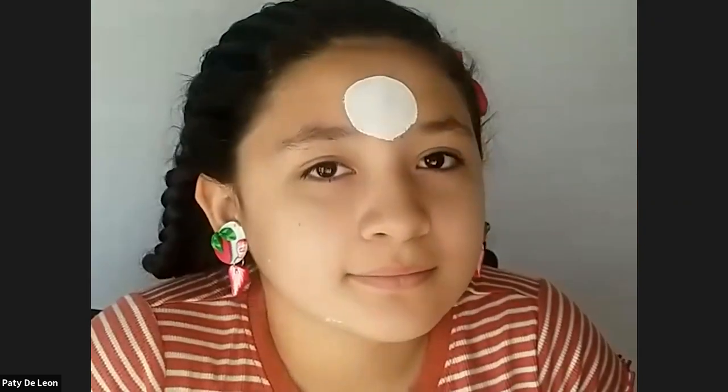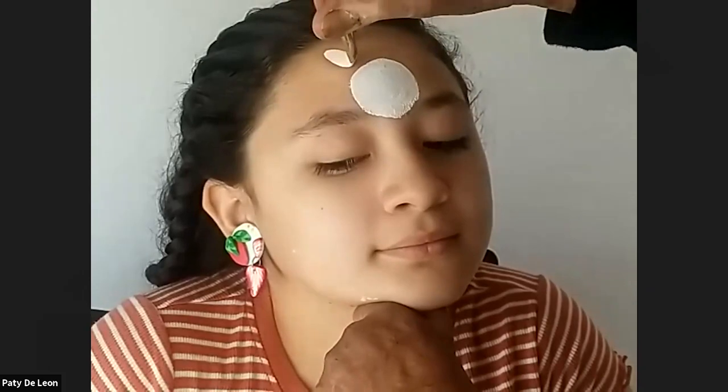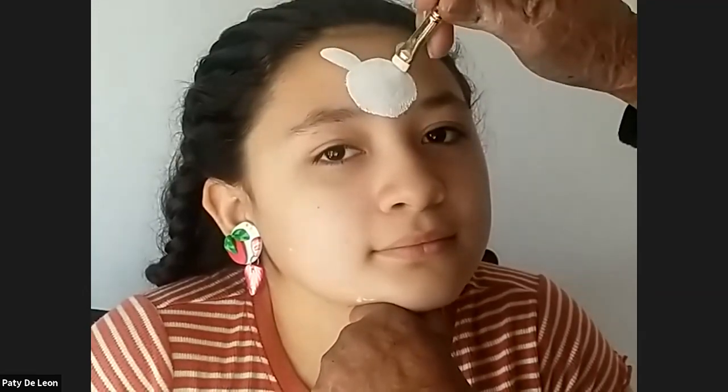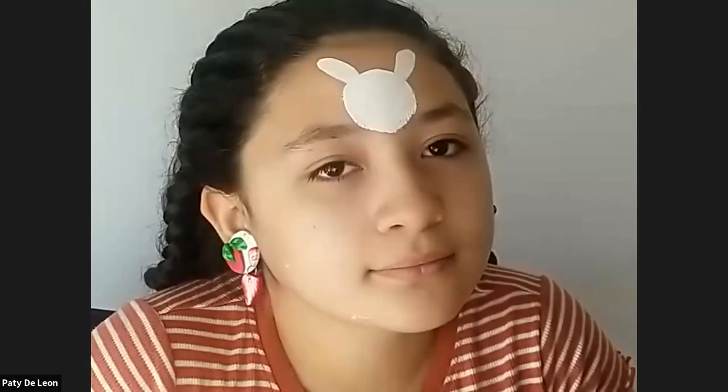Okay, right there, it's a circle, right? Very simple. Now I'm going to do the ears by doing a teardrop there and one more here, just like that. Nothing fancy, okay?